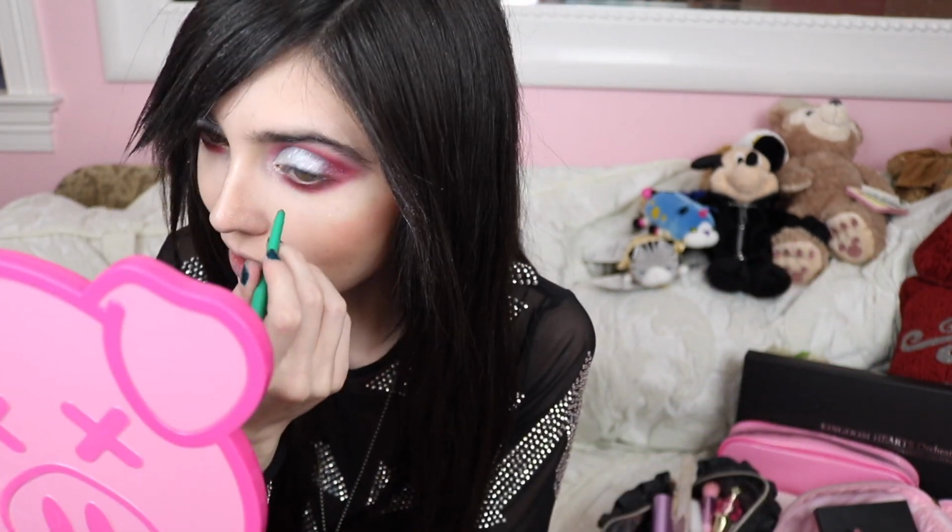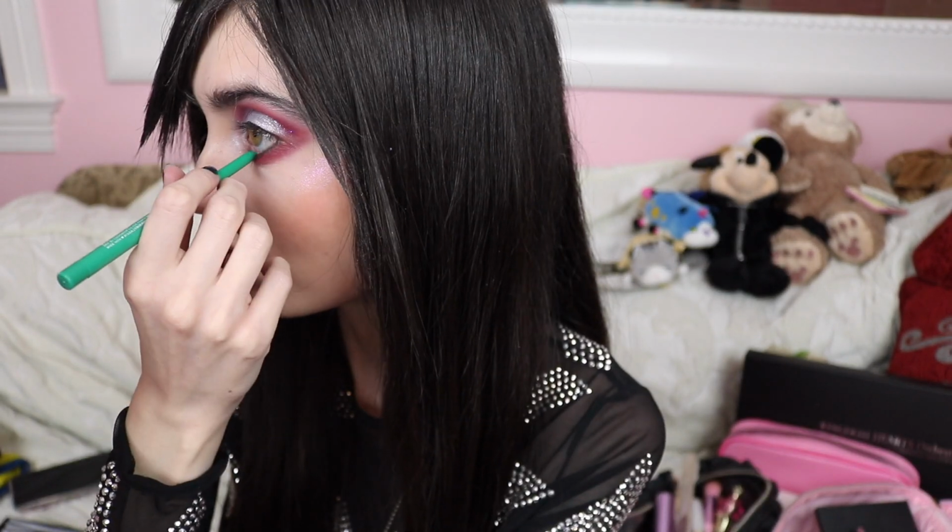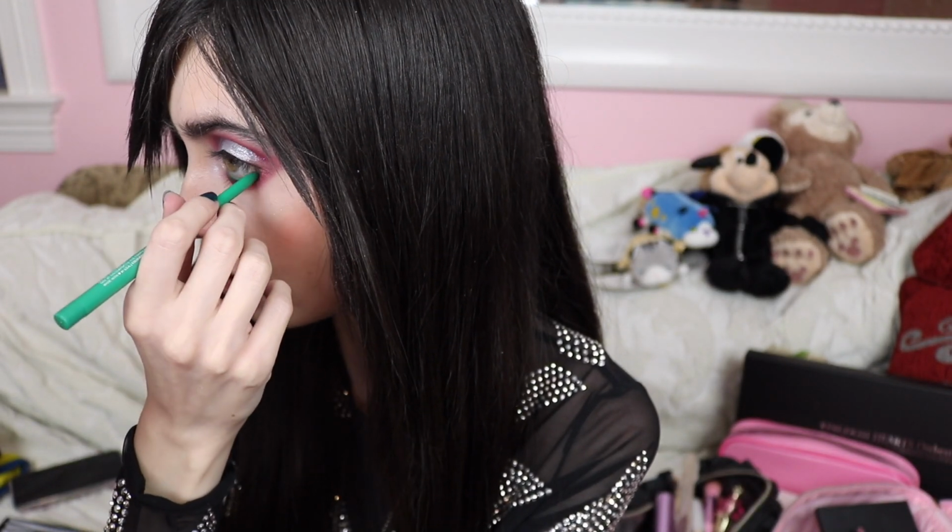I think today I am gonna use the shade Teaspoon, and I'm just gonna put this right in my waterline. I love that green color. I think that is a super pretty green. I don't know how well you guys can see it on camera. It's just kind of in my waterline, but I love that. I think that's probably one of my favorite ColourPop pencil liners. I think it's super pretty.